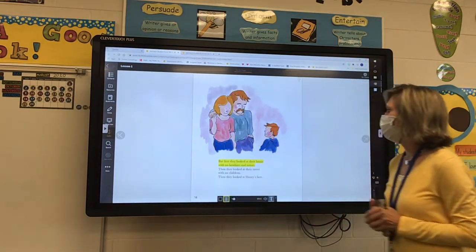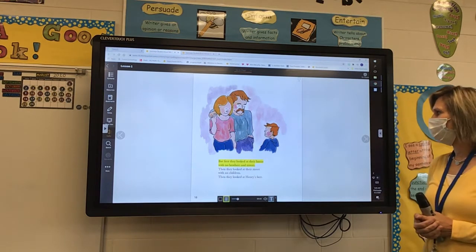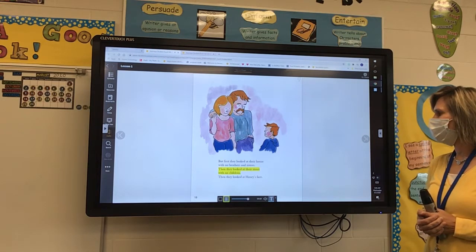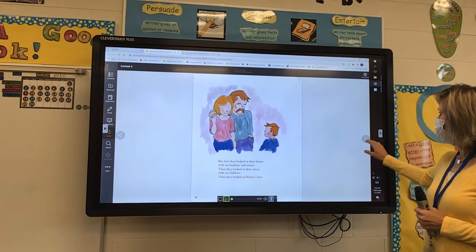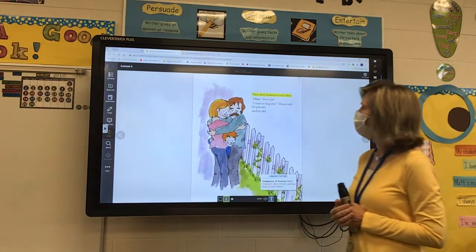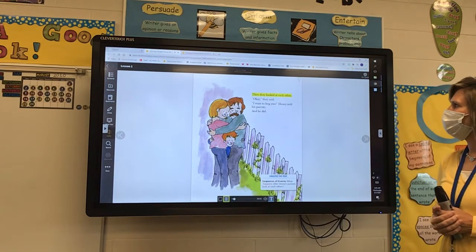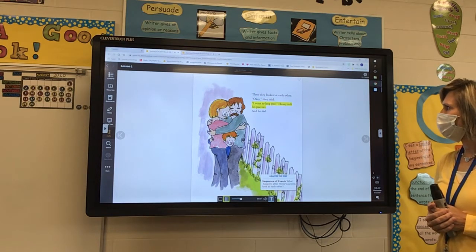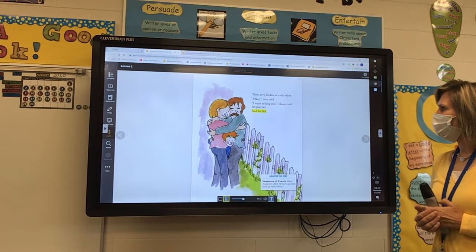But first, they looked at their house with no brothers and sisters. Then they looked at their street with no children. Then they looked at Henry's face. Then they looked at each other. "Okay," they said. "I want to hug you," Henry told his parents. And he did.